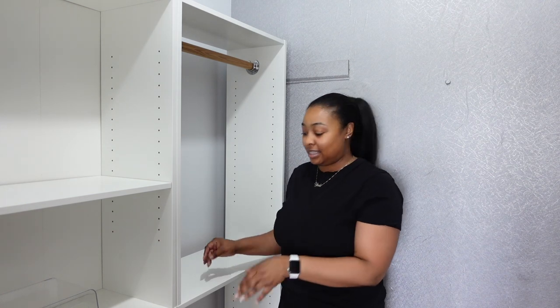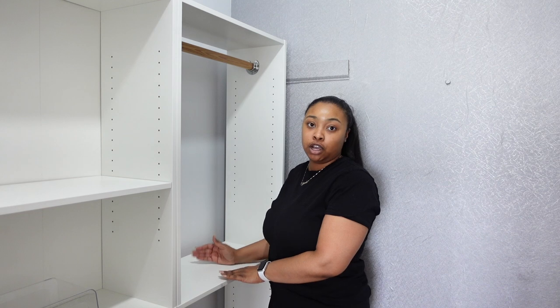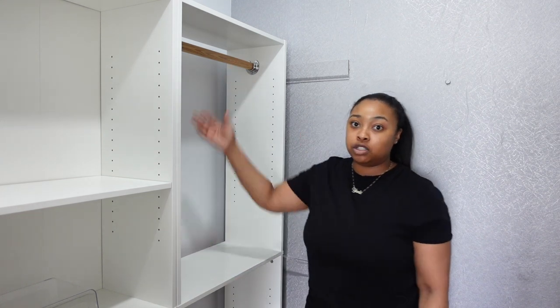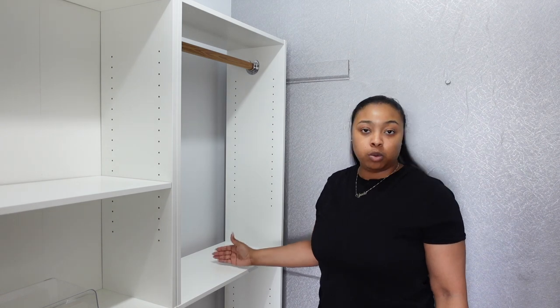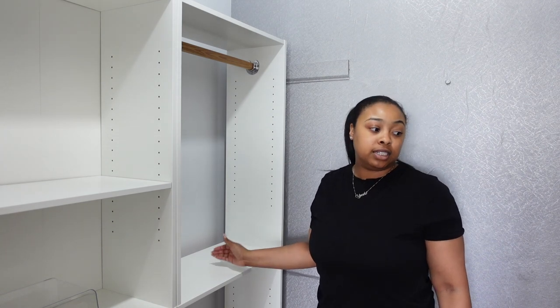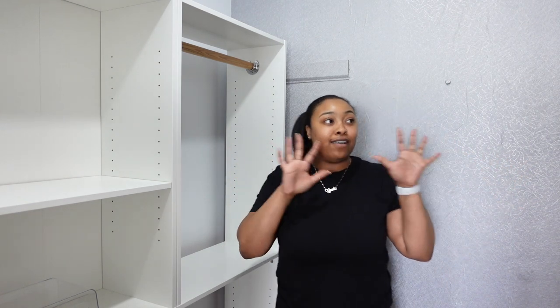So, I want to get this cut. That way, you won't be able to see this shelf at all. For now, I'm going to put the dresses with this here, but this will be gone. Okay, this will be gone. I just got to get it cut. But other than that, everything looks really good.